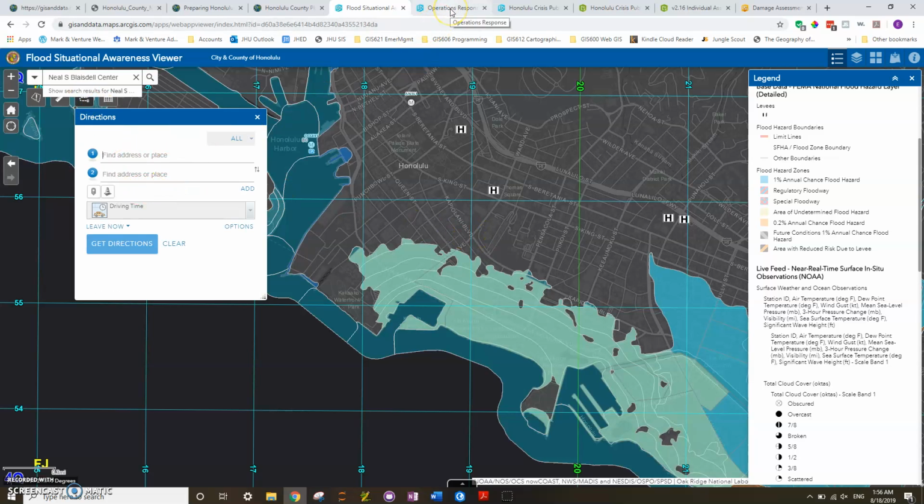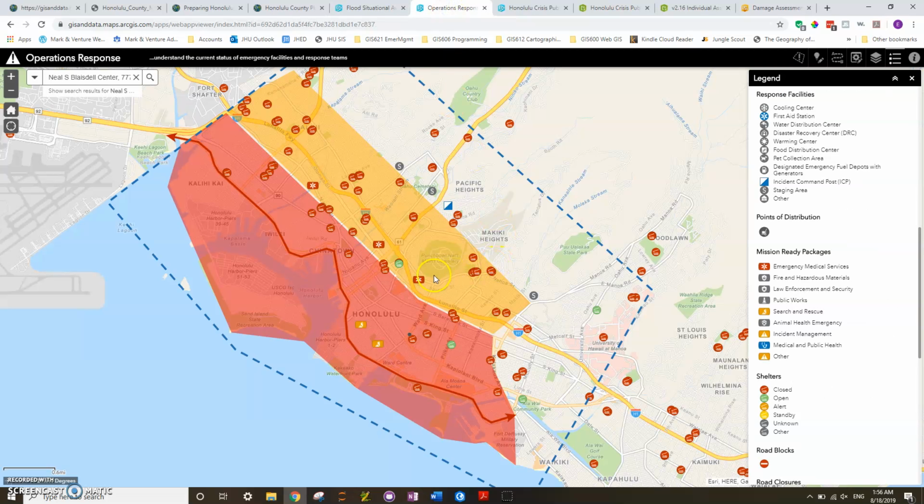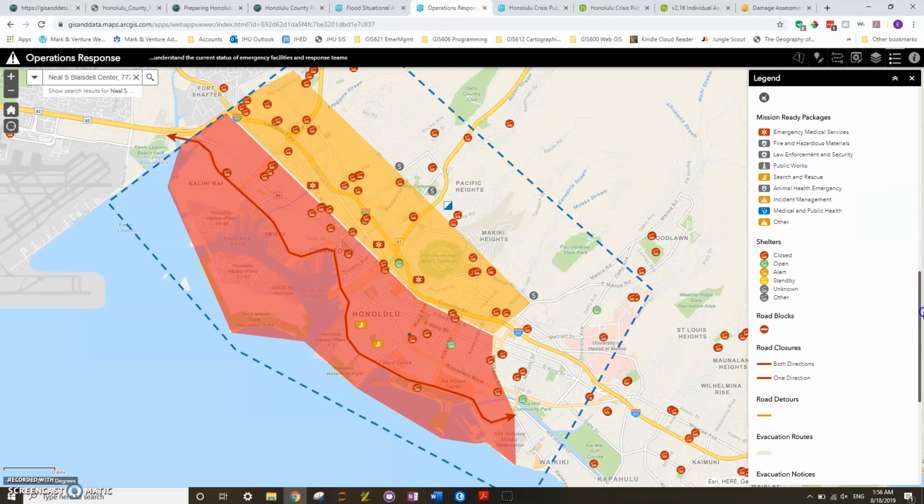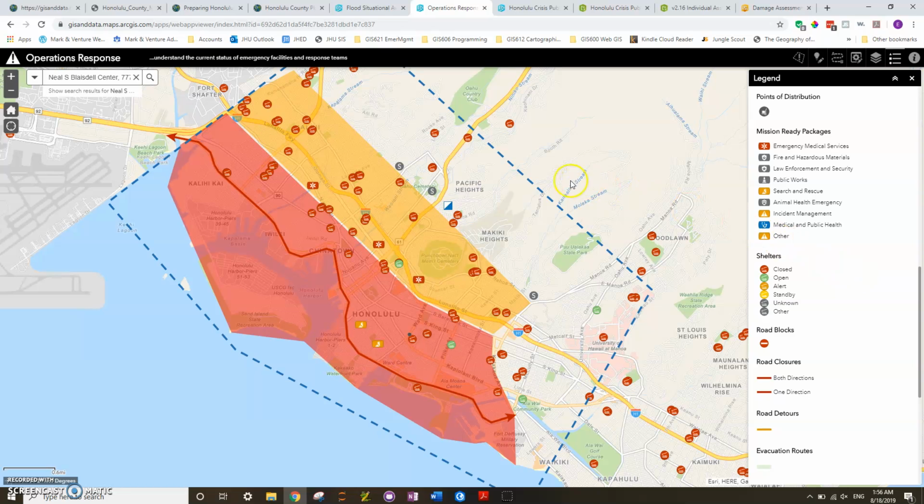The next tool is the Ops Response Viewer, which can be used in real time by emergency management leadership and even response teams in the field to understand the current status of emergency facilities and response teams. It's similar to the Situational Awareness Viewer, but shows more data layers specific to emergency response operations, including the status of emergency shelters, location of your incident command post, staging areas, search and rescue teams, emergency medical services, etc. Much of the functionality of the widgets aforementioned in the Situational Awareness Viewer are present here as well.